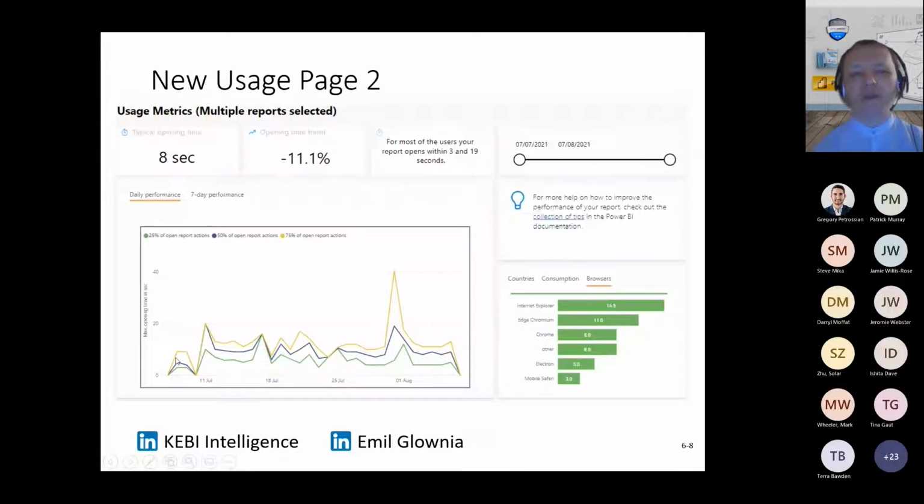And obviously the most important is this graph. It shows 25% of open report actions, 50, 75%. So it uses percentile to show you what the performance of the report is. And you can see that kind of the 50% is in around the 8 to 10 seconds. And you can see that at a particular date, we have probably an outlier that shows 40 seconds on that particular date. It shows higher in here, so there probably was some kind of issue with the performance.